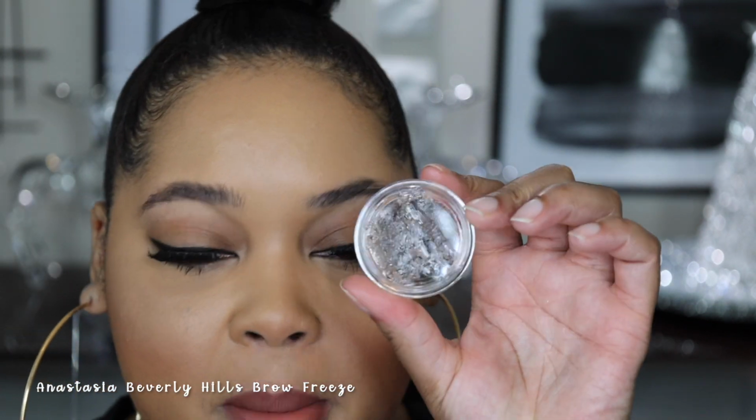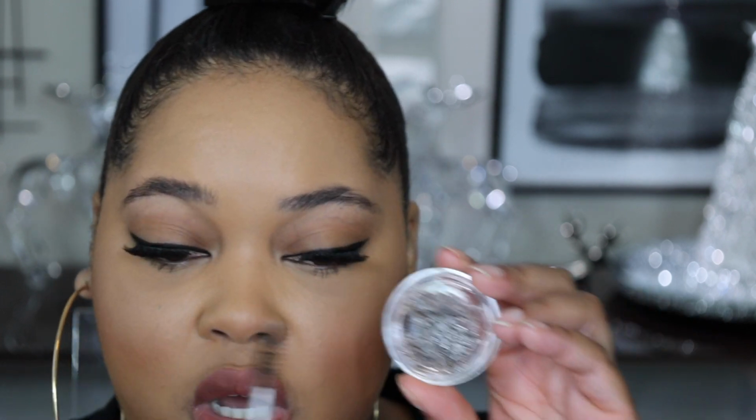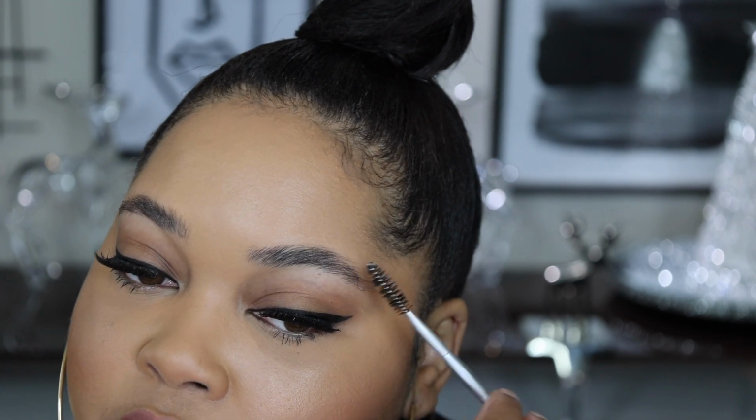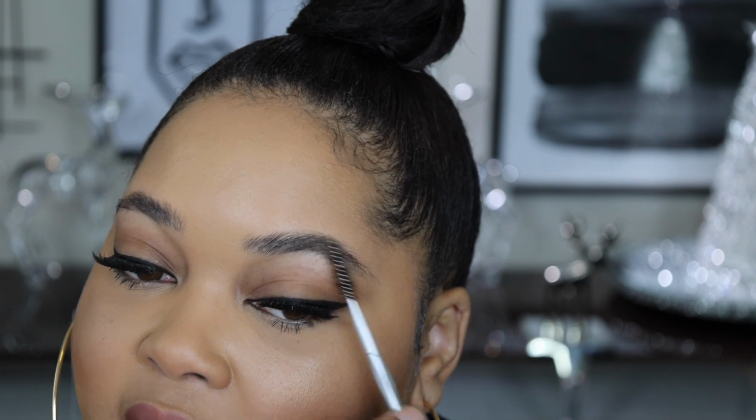This product went in and out of stock so many times this year, but it's a clear paste. So take a spoolie brush, you can take whichever one you have. I would say get one that's a little bit smaller so you can maintain control, and I just press that brush into the product. So after you do that, gently begin to disperse this product through the brows. And this is gonna give your brows shape and hold unlike I've ever seen before.